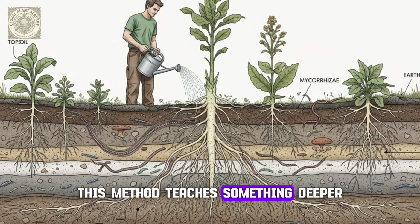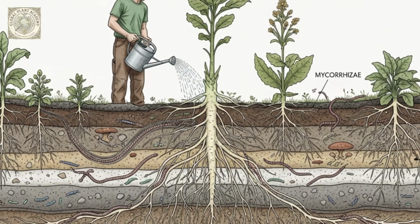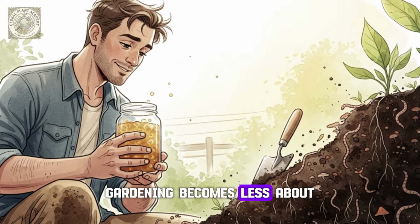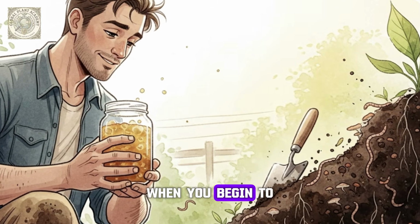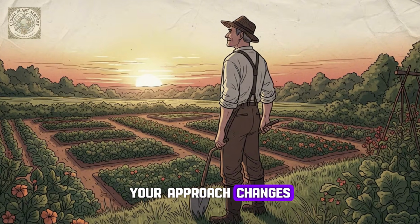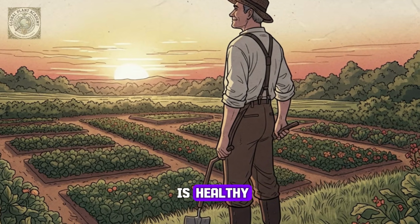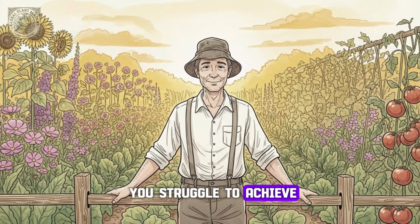This method teaches something deeper than just how to grow faster plants. It teaches resourcefulness. Wood ash, something often discarded, becomes a valuable tool when understood properly. Gardening becomes less about buying products and more about learning natural cycles. When you begin to see soil as a living system rather than an empty medium, your approach changes. You stop chasing quick fixes. You start building long-term health. And when the foundation is healthy, strong growth becomes the natural outcome rather than the goal you struggle to achieve.